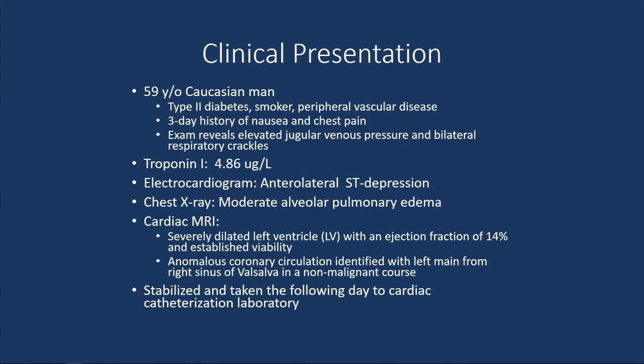So he went for his MRI, and what they were able to show is that he had a severely dilated left ventricle with an ejection fraction of 14%. But he did have established viability, and what the MRI also showed was that there was an anomalous coronary circulation with the left main arising from the right sinus of Valsalva in a non-malignant course. So he was stabilized, diuresed, started on optimal medical therapy, and then taken to the cardiac cath lab the next day.